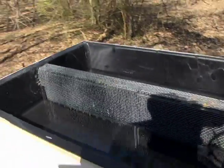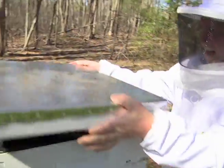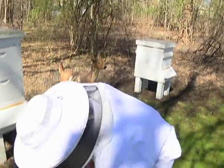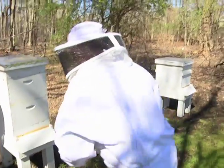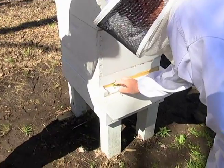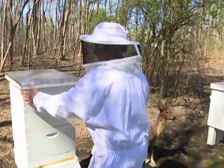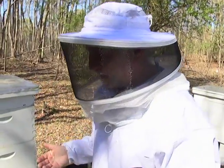And now we're going to put the top cover on, and it's done. And that was pretty easy and pretty stressless. Now you put a little bit of grass in here for a day or so to kind of protect them from what they call robbers. But that was pretty easy and not really that stressful and not violent for the bees.